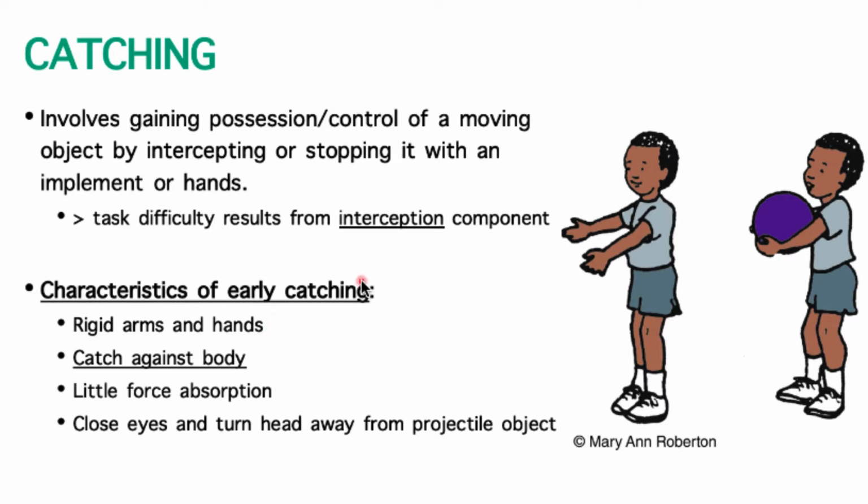The objects being caught are also usually held against the body, which leads to little force absorption because there's no flexing of the arms to dissipate the distance across which the force is being absorbed or across which the impact is occurring.